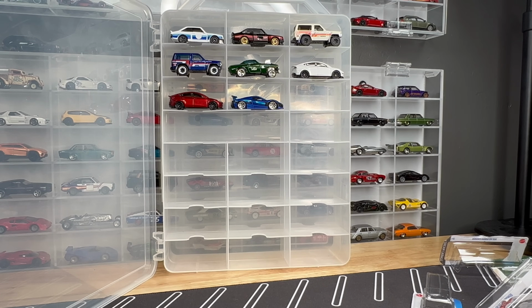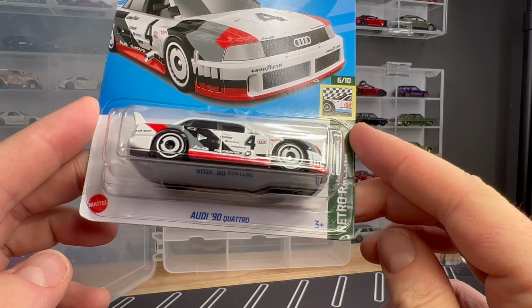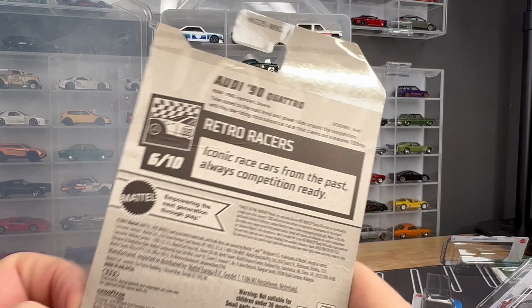All right, let's get to the carded sneaks. We're gonna skip ahead, and then we'll go to the later sneaks. All right, this is the first one. This is the Audi 90 Quattro. I've shown this on Instagram. We actually did a sneak peek of the prototype of this casting. Now we get to open it up.